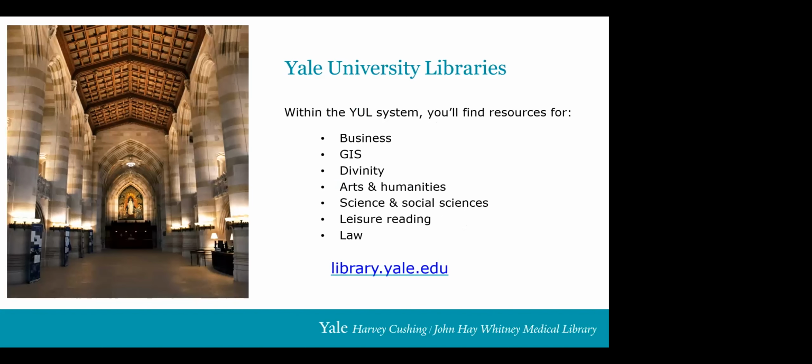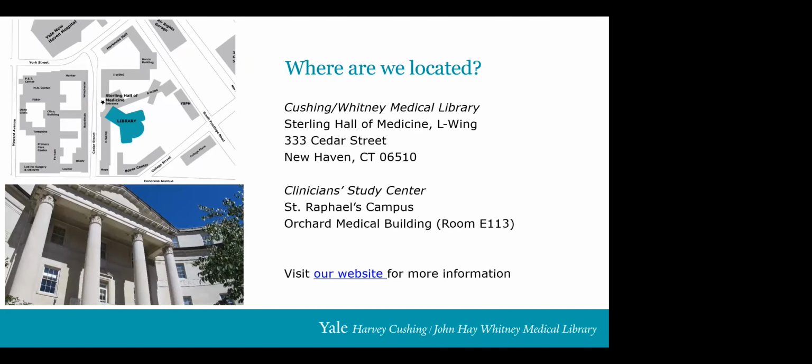In addition to having access to the medical library, you have access to all of the other university libraries. So whether your information is business, or you're doing something that overlaps with medicine and divinity, or arts and humanities, or the law library, you have access to all of those collections with your Yale ID. In addition, Sterling Memorial Library has a really good leisure reading collection, and they will mail it to the medical library. If you're going on vacation and just need a book to read and you don't want to touch anything medical while you're on your downtime, that's possible too.